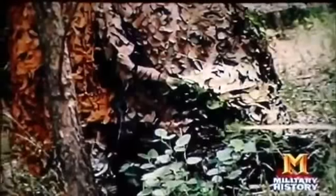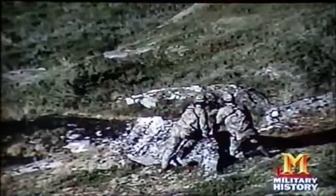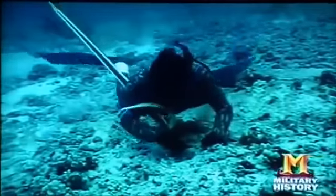Ghillie suits are also essential equipment for the serious hunter. Commercial camouflage manufacturers use the principles of military camouflage to give an advantage to the hunter. Blue water spear fishermen try to blend in under the sea to snare their prey.